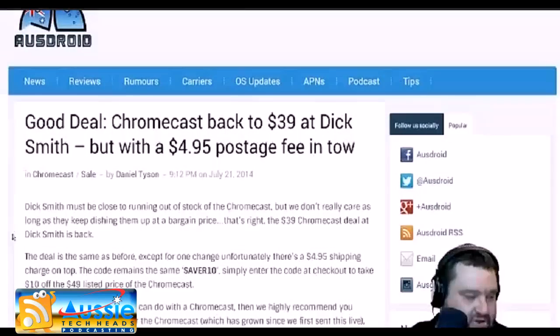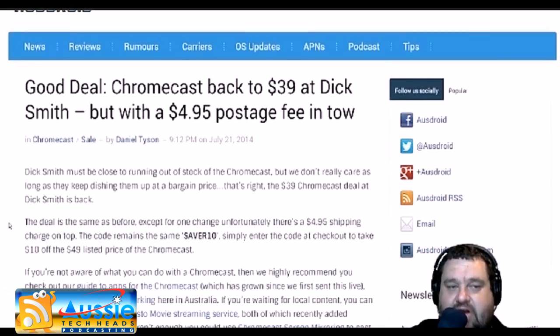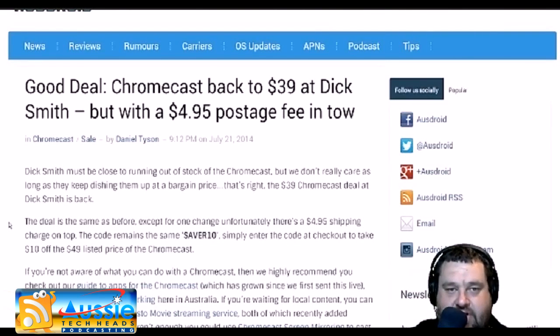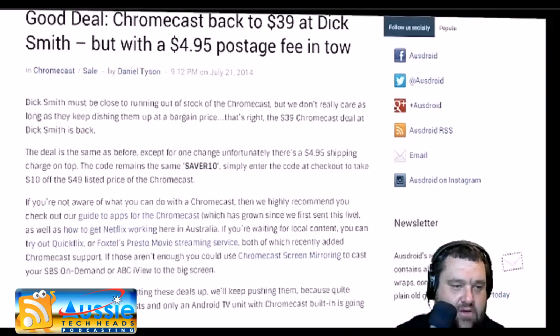Yeah, well, I've got a Chromecast. I've had one since they basically came out. I was one of the first schmucks to go out and pay full price for one. What, $45? They weren't too bad. They're only $49 anyway. But now they're down to $39 at Dick Smith, $5 postage if you can order it online. Some stores still have some. And if that's the case, you're quite welcome to go out and get one.